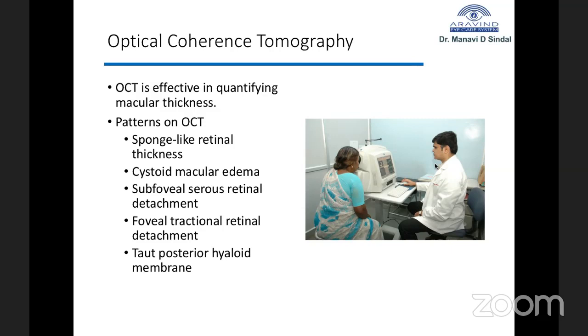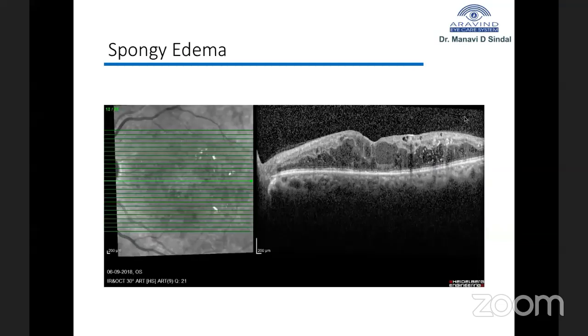So let us look at some of the main important characteristics on OCT that we see in a patient with diabetic macular edema. So this is what is called a spongy edema or intraretinal fluid, where you can see the whole retina is swollen up like a sponge.